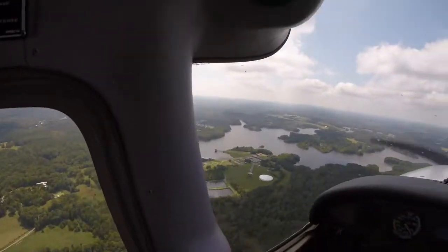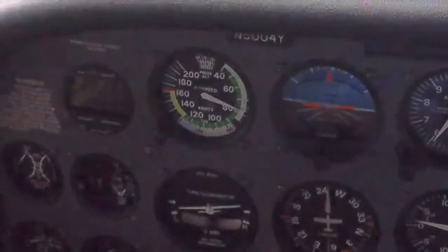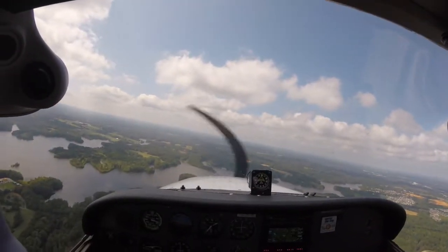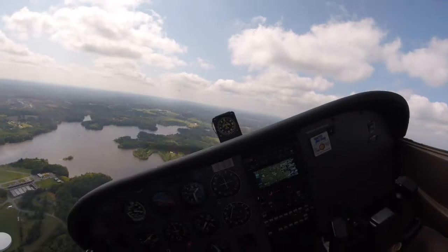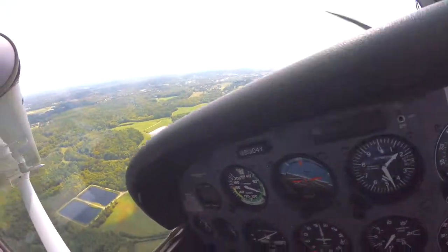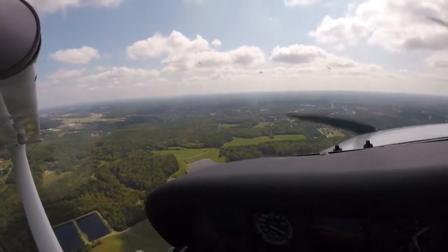So let's go ahead and turn on to that base. So that's the traffic. Cessna 04 Yankee, turning left base, runway 6, correcting traffic. Very good. Cool. Here we are. All right, I like that. Yep, we're within our white arc, so let's do 20 degrees of flaps now. And let's keep the descent coming.